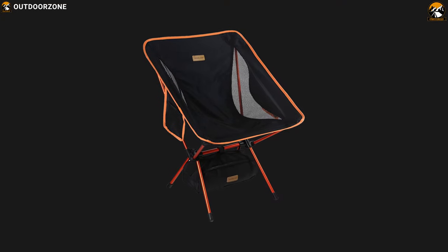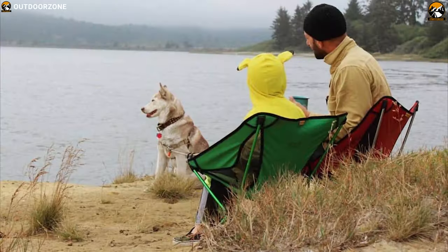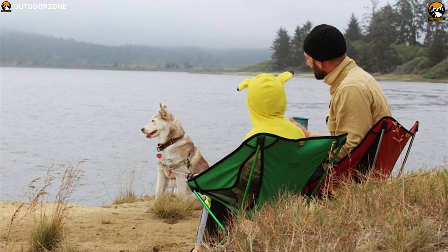The Trekology YIZI Goportable Camping Chair is the perfect seating solution for your camping trip and lets you enjoy your trip to the fullest.